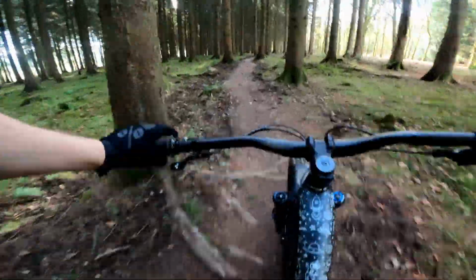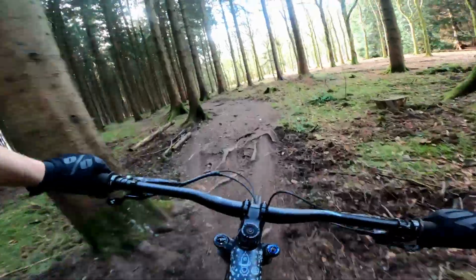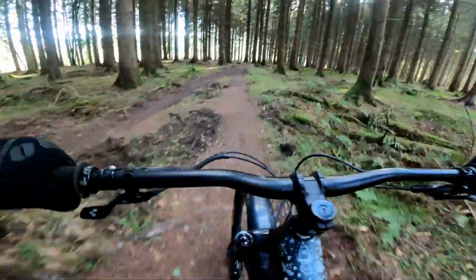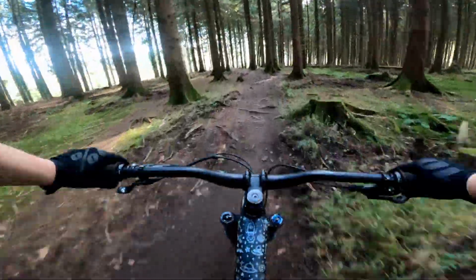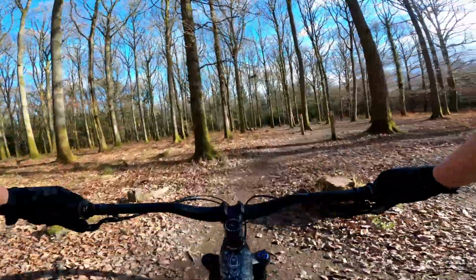This part is a bit flatter, and with the technical roots and things, you have to add in a few extra pedal strokes just to maintain your speed effectively. But all in all, this section is fun. There's plenty of opportunity for you to work on line choice and just enjoy the trail. Although this section is fun, one of my favourite parts comes when you reach the mini skill zone.